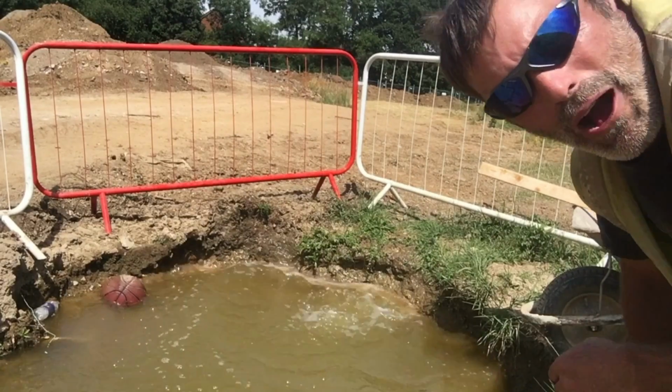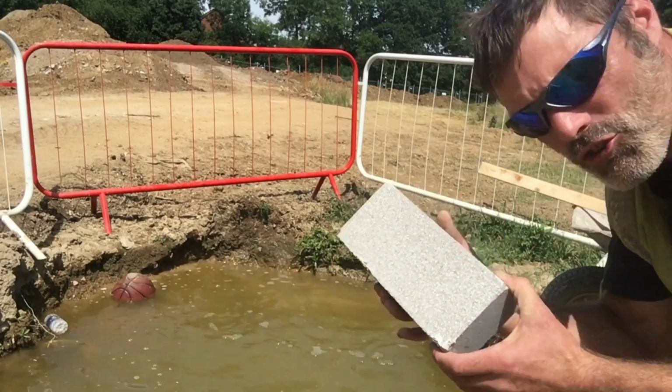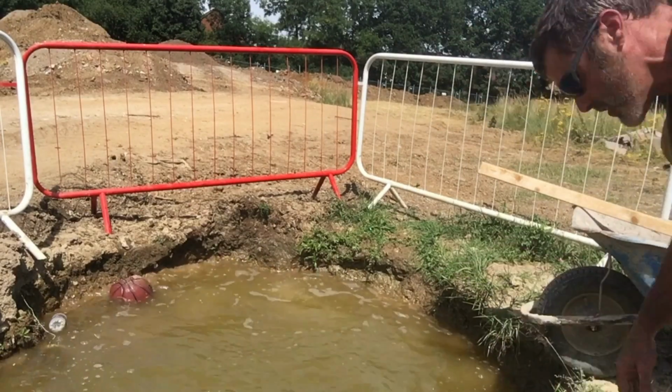It didn't do too well on that one. Now we're going to go for a dolly. Now this is more concentrated. Let's give it a go. It might float, this one. Unfortunately, it's too dense and it doesn't float, it sinks.